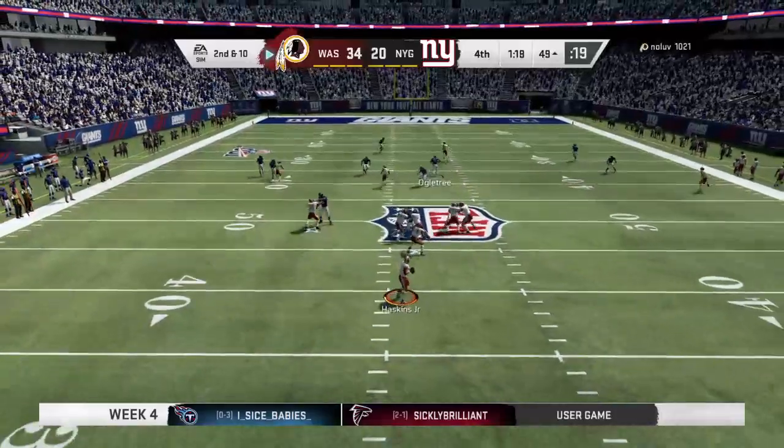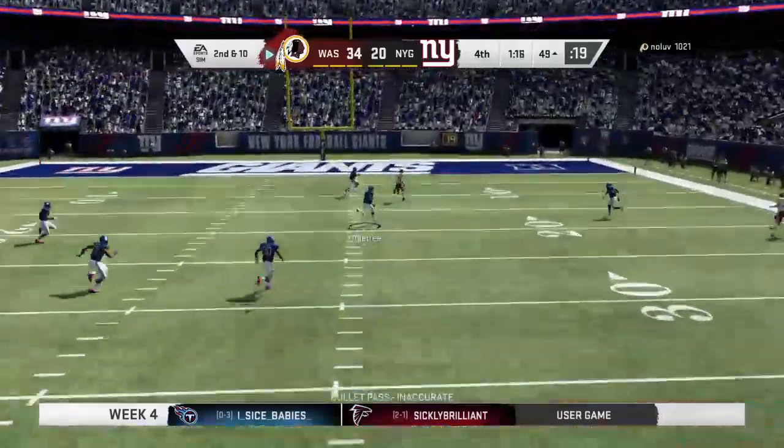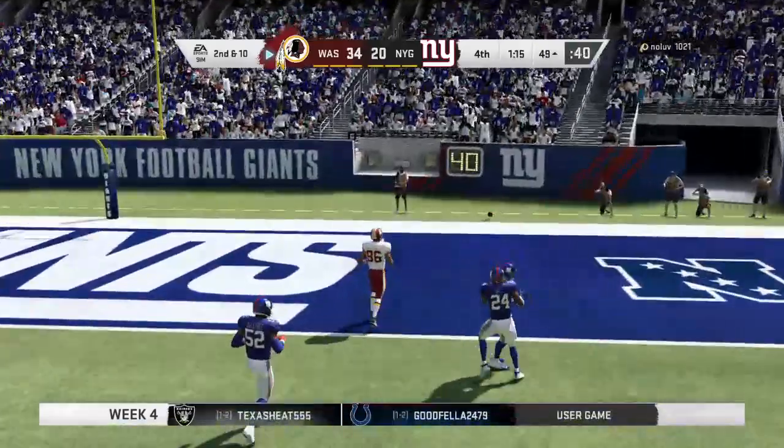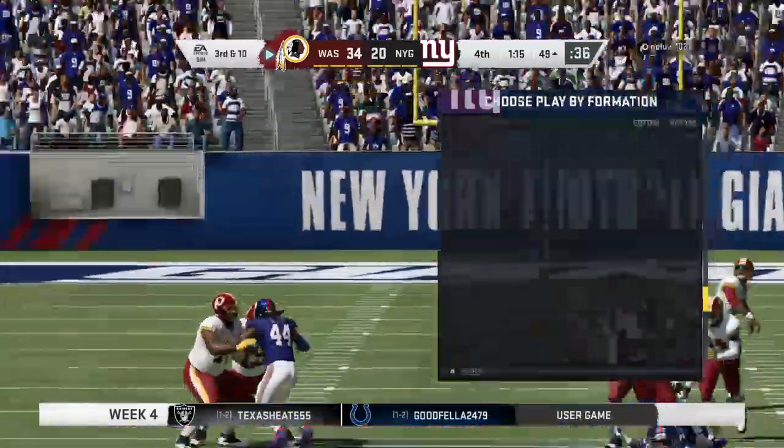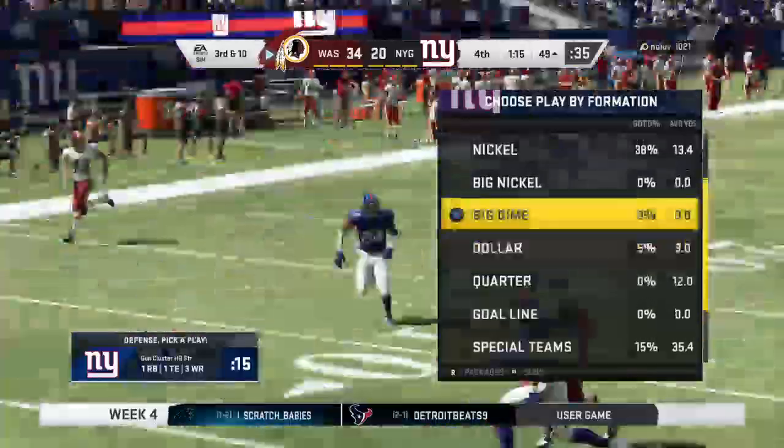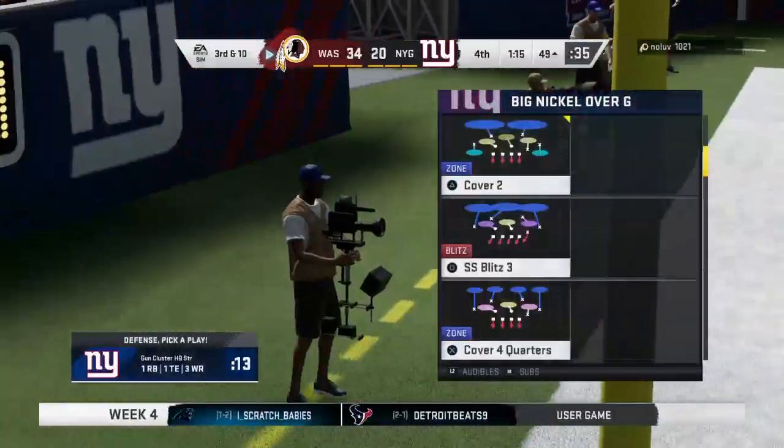Second and 10 now, Haskins. He's going to go for a big play downfield. And that will be incomplete. Tried to dial up the long way out there, but it'll be 3rd down. Jordan Reed was the intended target, and it'll bring up 3rd down.